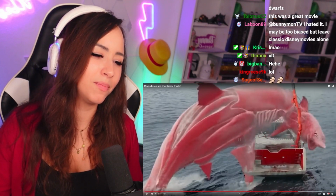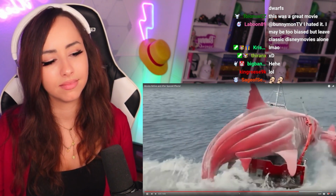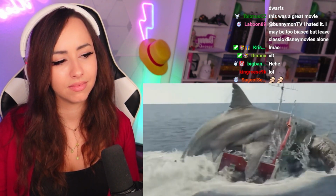Oh, I really thought they brought a real shark. Very disappointed. And to make it more realistic, they even modeled the muscles and skeleton to react to impact.